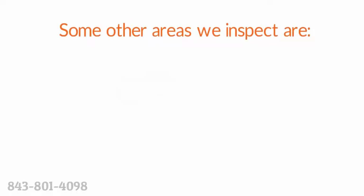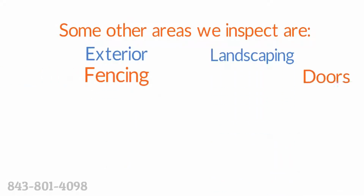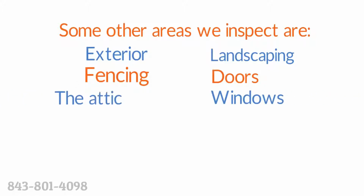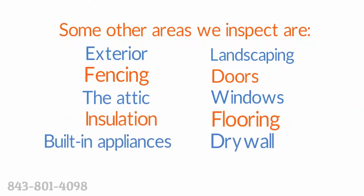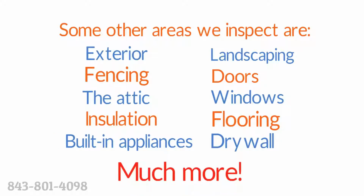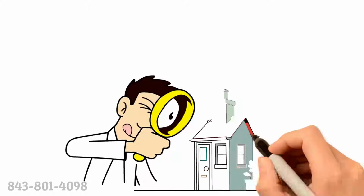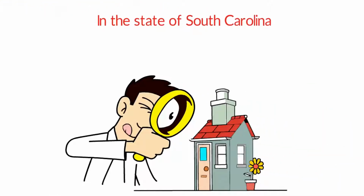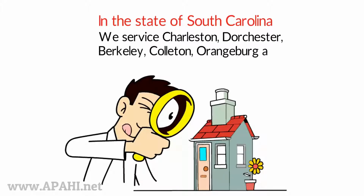Some other areas we inspect are exterior, landscaping, fencing, doors, windows, the attic, insulation, flooring, drywall, built-in appliances, and much more. Over the years, we have inspected over 1,000 homes. In the state of South Carolina, we service Charleston, Dorchester, Berkeley, Colleton, Orangeburg, and Lexington counties.